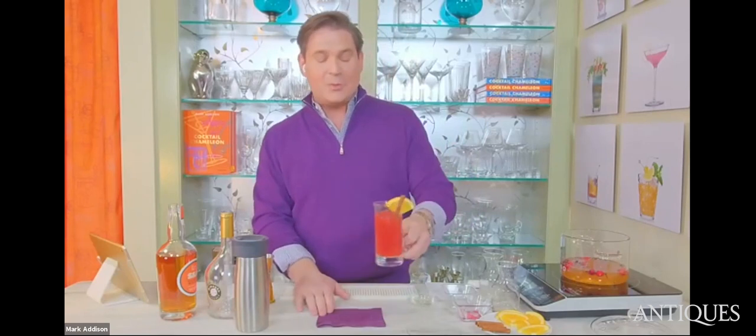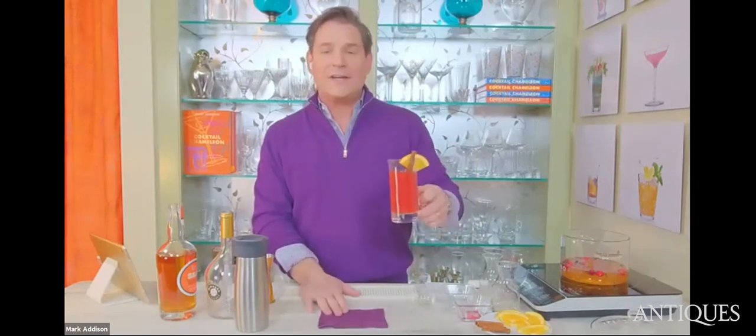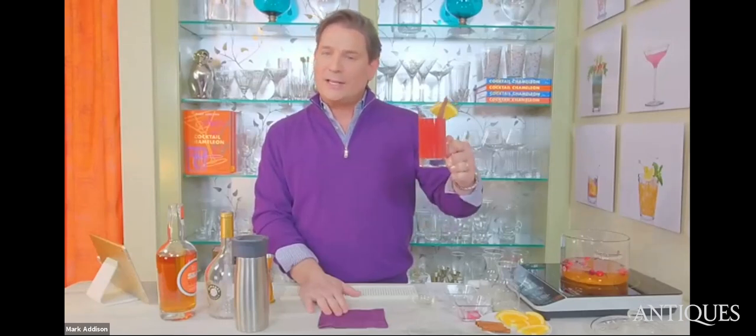So here is the Winter Rosé Sangria. It's a fantastic cocktail, a nice cool evening to celebrate the Winter Show. So cheers.